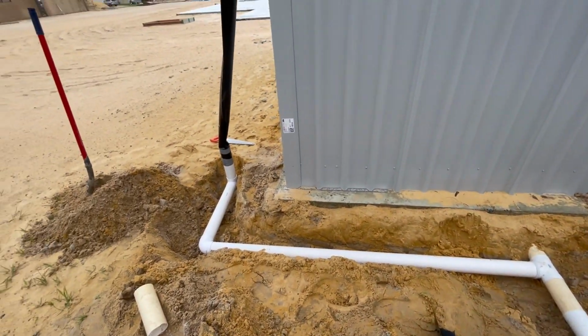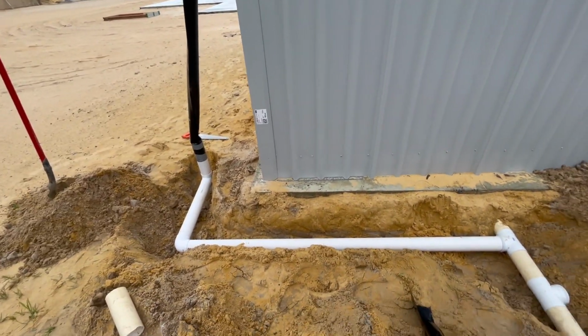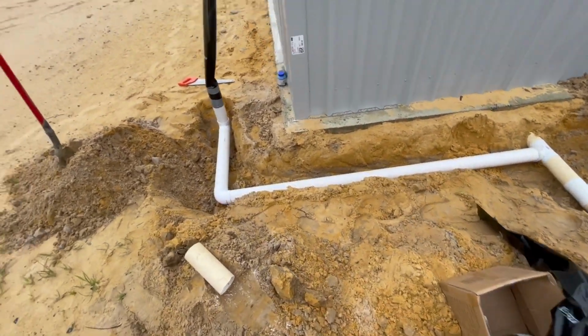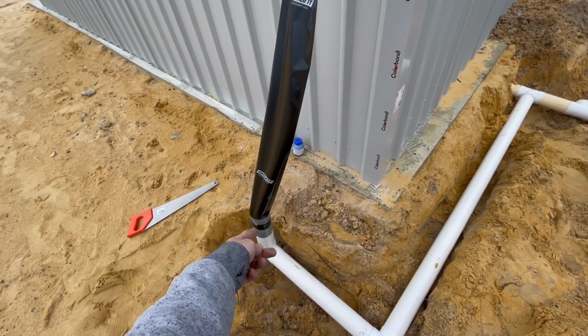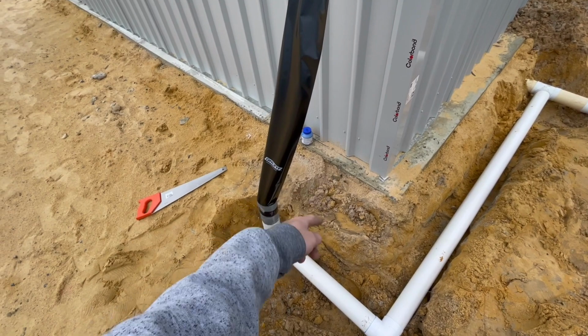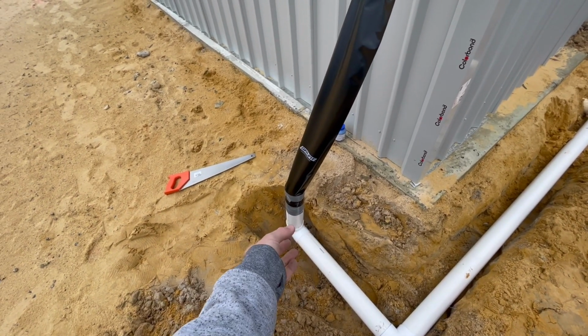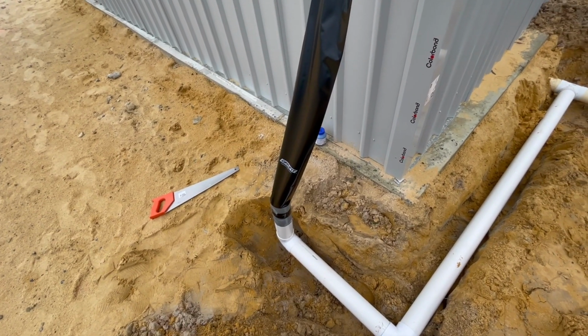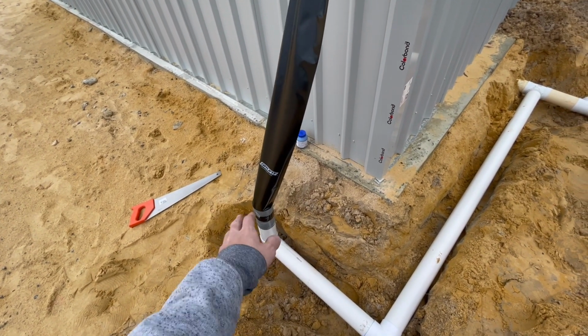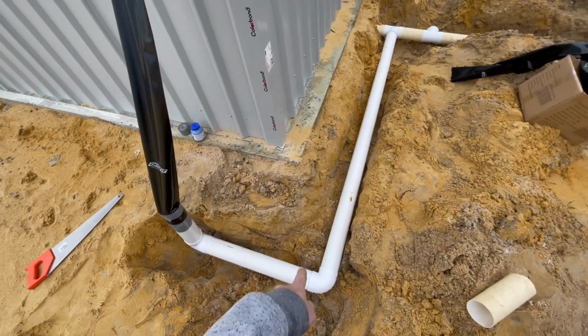This half's done, and I've put the temporary downpipe on it, coming down from the shed. I haven't glued this last elbow because it's going to need to be twisted down face down, and that pipe that's in it now isn't long enough. And that's eventually going to be a T to go down further. That's not important right now. So I haven't glued that one, but all the rest of this is glued.